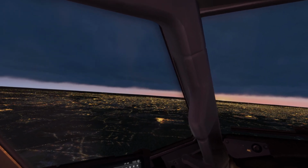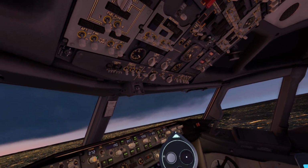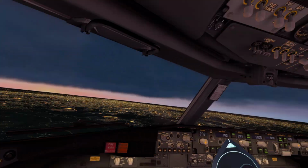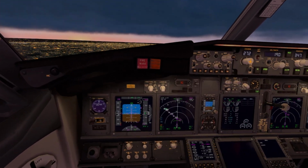Alright, so we're flying in virtual reality. This is pretty amazing. The Zibo model sounds amazing, looks amazing. I did lower the anti-aliasing just a little bit, so if it looks a little scattery, like the lights are flickering, that's why.